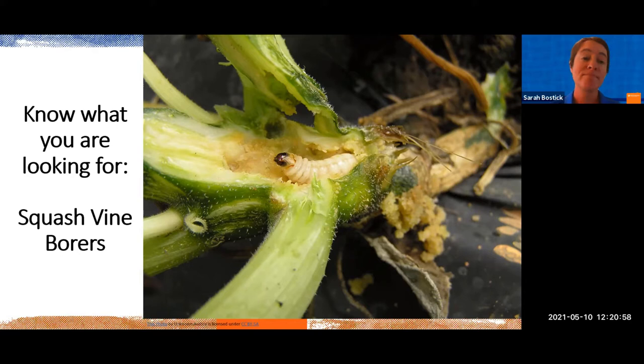Squash vine borers are a very common pest of that whole family of crops called the cucurbits, which has all the pumpkins and squashes and cucumbers and things like that in it. And unlike squash bugs, you don't tend to actually notice the eggs, the adults, or the larvae until it is much too late. This is the stage of squash vine borers that does all of the damage. That is a pretty gross looking little larva that looks like maggots growing in the stem of a plant, generally near the base of the plant.